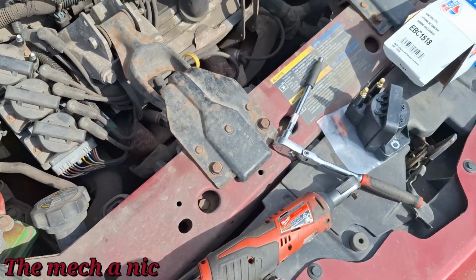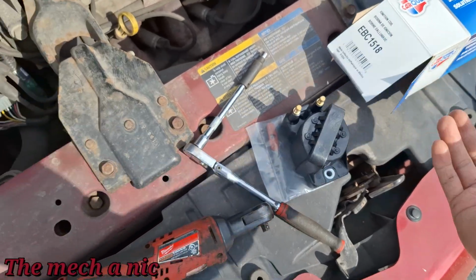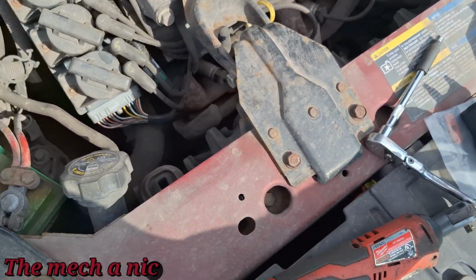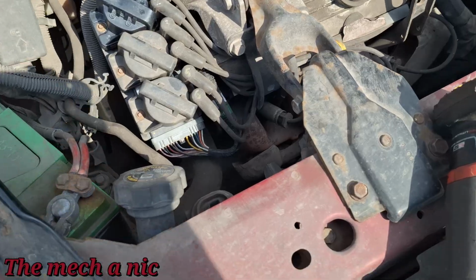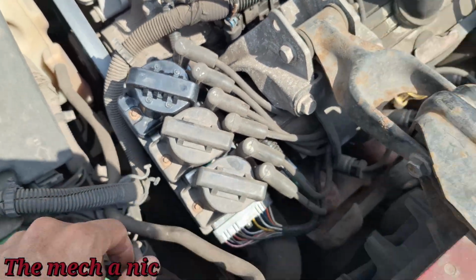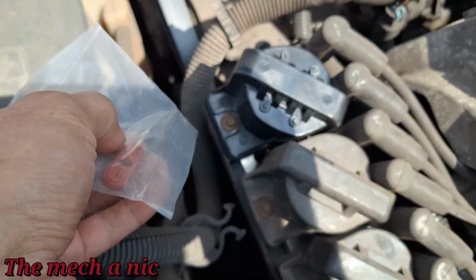A few hours later, the owner just dropped off a new coil. Got one from CarQuest, which is probably, I think that's Napa. So let's go ahead and zip off this one real quick and change them out. I got the new coil installed. It took all of 30 seconds. The new one did come with a new gasket that goes right underneath the coil.